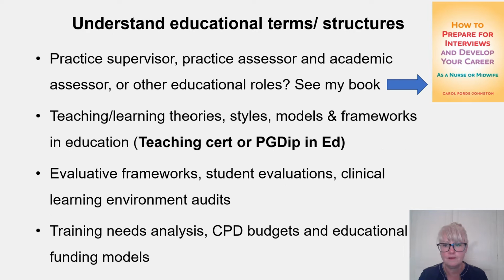So having done some preparation on what the role entails, the next bit of preparation I would suggest you do is to review educational terms and structures. When you've looked at the job description, there may be certain words that come out at you, such as blended learning, and you might think, well, what on earth is blended learning? I'm not quite sure. You should know, for example, what the difference is between a practice supervisor, practice assessor, and academic assessor, or other educational roles in the team that you'll be working in. And because, you know, some of these are NMC defined roles, so you should know what they are.